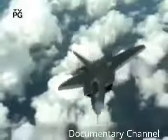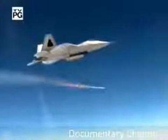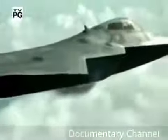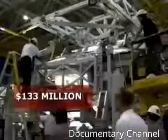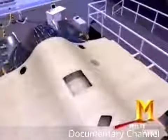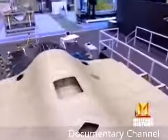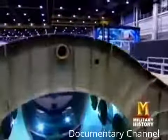Stealth technology's prowess in the skies is matched by astronomical budgets. Current production plans for the F-A-22 Raptor total 279 jets at $133 million each. In response to such high costs, the Defense Department commissioned the construction of the F-35 Joint Strike Fighter, a stealth warplane that can be adapted to meet the needs of each branch of the military.